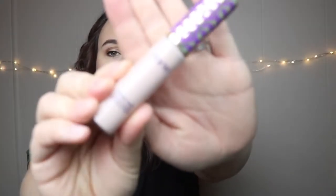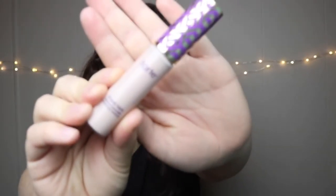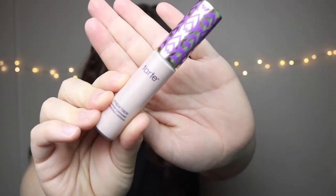Great product. And then another concealer that I fell in love with this year is the Tarte Shape Tape. This stuff is amazing, you guys. This was hyped up so much when it came out, and for a good reason. The coverage on this is absolutely amazing. It's so thick, not thick, but it's just such good coverage, it's an amazing concealer. It covers up everything. It's just a great all-around concealer. Absolutely love it.